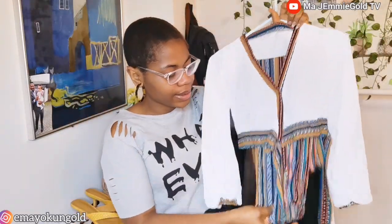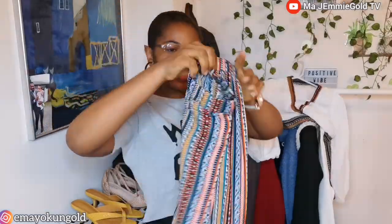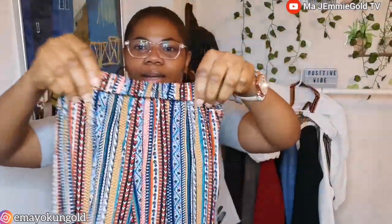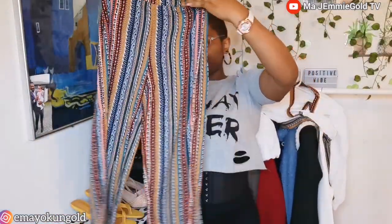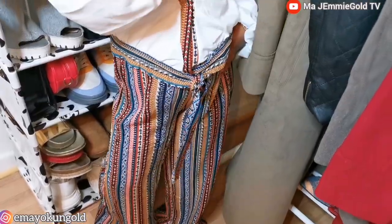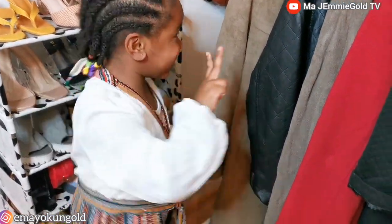So I'm going to show you guys the bottom. So this is the bottom. Yeah, just look at that. It has elastic by the back, but there's no elastic at the front. And is it stretchy? A little bit stretchy. So this is the trouser. This is what the trouser is. Yeah, turn around.